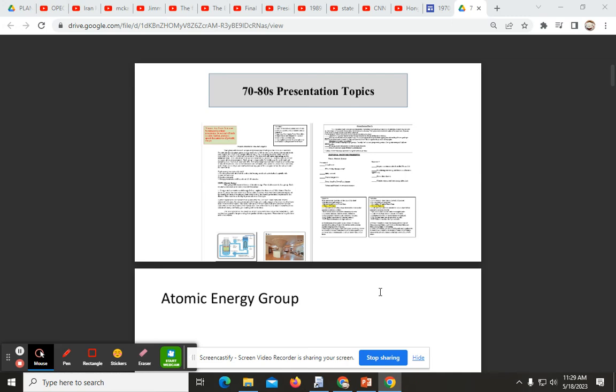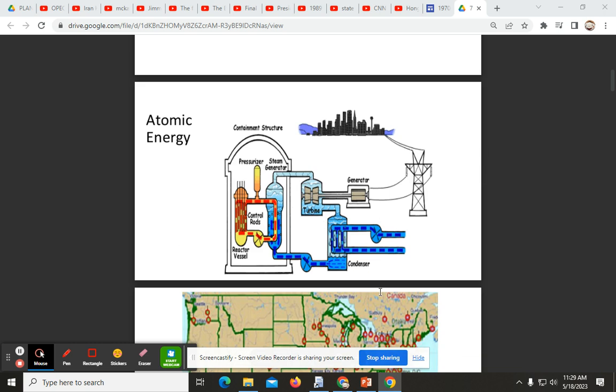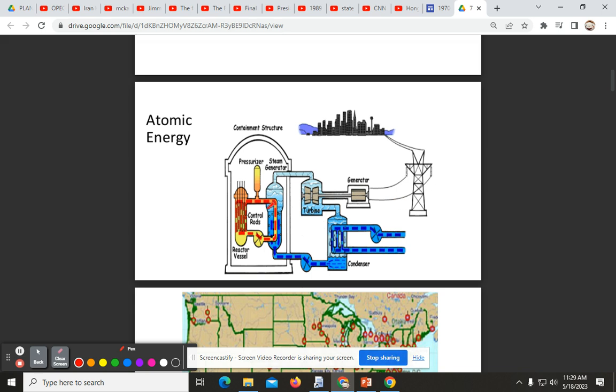Here is the review for the 1970s to 1980s presentation topics. We'll first start off with the atomic energy group, and you should recognize some of the images from the 50s and 60s presentations. In this image, we see once again the role of water and how it is used to control the rods as far as cooling them down.